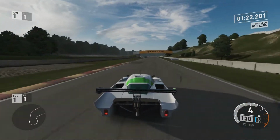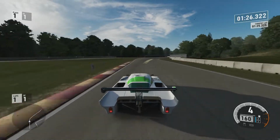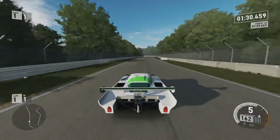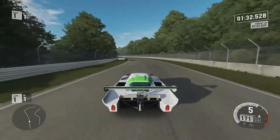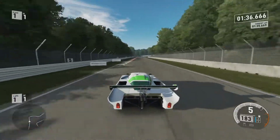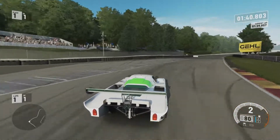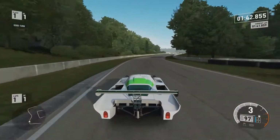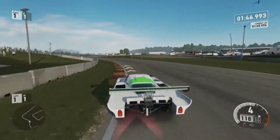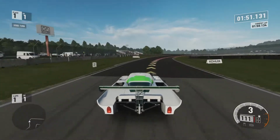Easily making it around there. Certainly see why this car came third place here. Barely any need to brake or lift off at all on some corners. Obviously that high rate of speed will help it on the long straights that this track offers up. So yeah, pretty good handling car, especially for an early 80s racer.